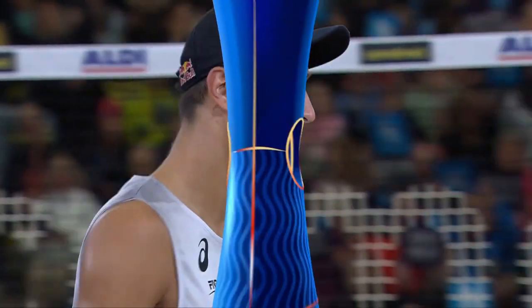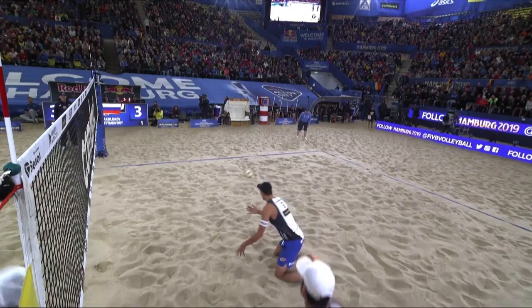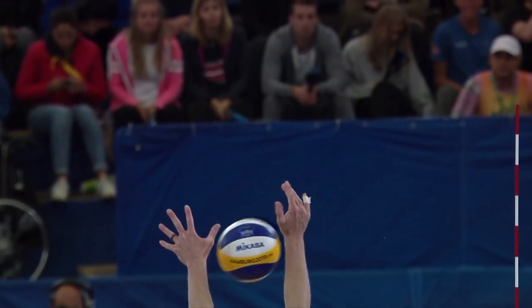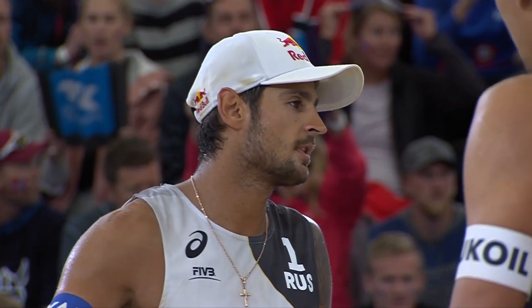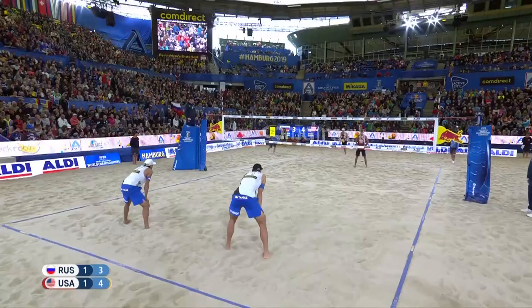Tri Bourne is really blocking the ball well. His technique, his timing. He's a spectacular outside hitter at the University of Southern California as well, at USC. Played some pro ball indoor before turning to the beach. And really technically sound as a blocker up at the net.